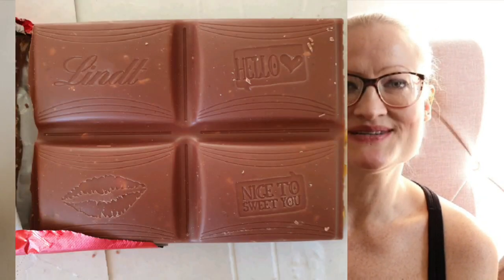Cookie. Huh. This one says, "Nice to sweet you." I can't really taste the cookie part because I think the pieces are so small. So I'm a little bit disappointed with it, but I give it a 5 out of 10. It was still kind of good.